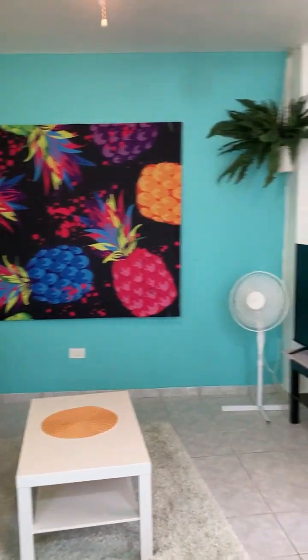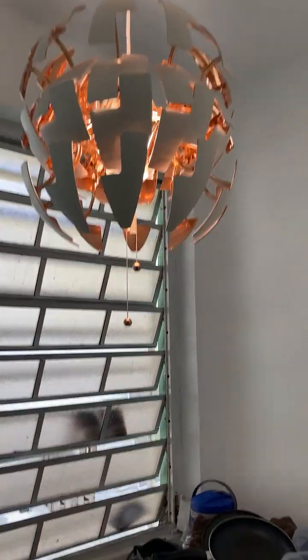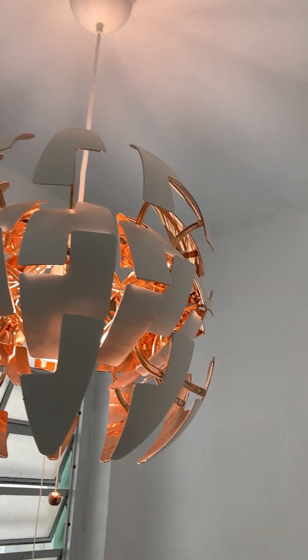So here's the living room. Over here, this is a little nook. This is what it looked like before. And in the ceiling, which we now have a nice light fixture, that's what it looked like when I got it.